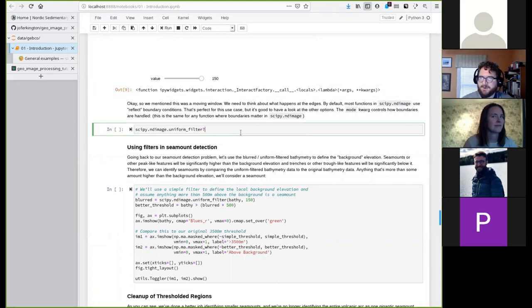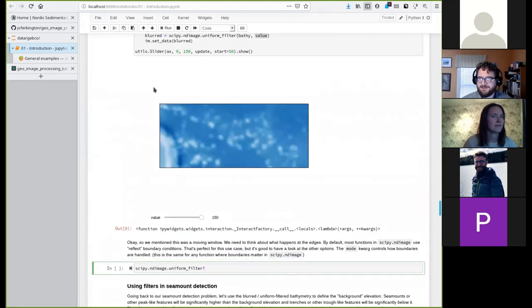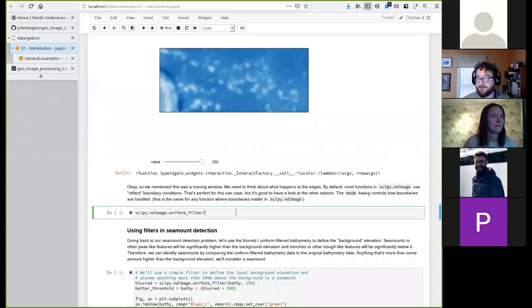Okay, really quickly, I do want to mention edges. So I mentioned that 150 pixel wide window. What if we're up here? What happens for these values outside the edge of the image? And that depends on what you ask.